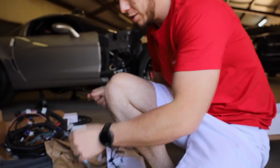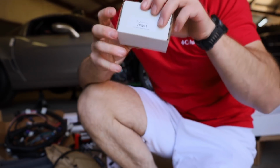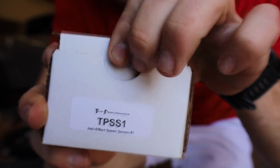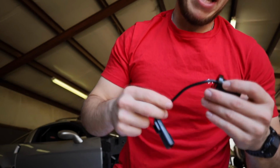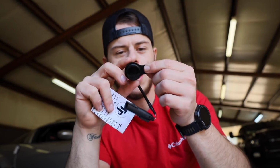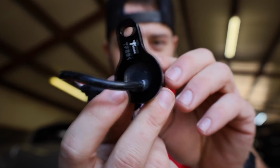So that's pretty awesome. And this bad boy right here is the Tick Hall Effect speed sensor. Basically what Tick has done is make a replacement for your factory vehicle speed sensor that goes in the same location, and it's all billet. Check it out, it's super sweet.